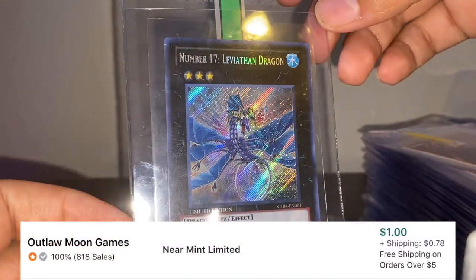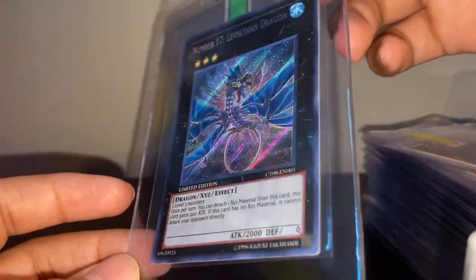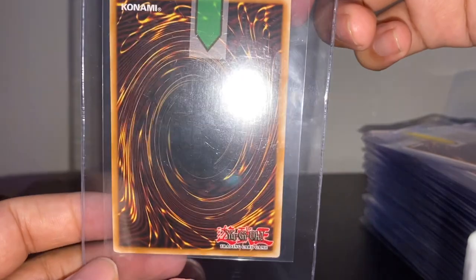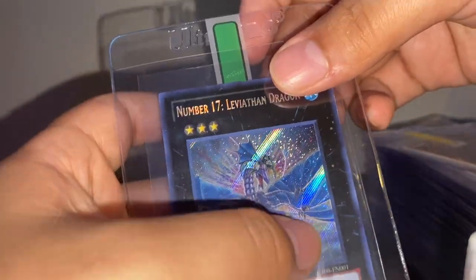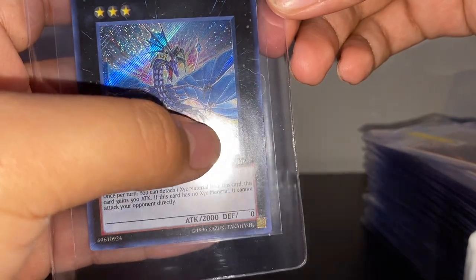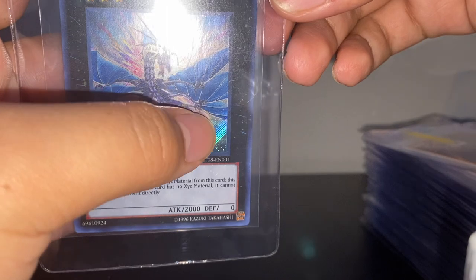Here's another one I got straight from a pack. Beautiful Leviathan Dragon. Nicely centered. Corners a little weird. Surfaces are good besides one. I think there was one foil scratch here. Yeah, going along the edge right here. So I can get it to show. Tiny bit right there.